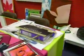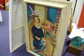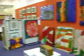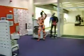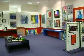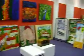And there's also space for the public, adults and children, to come in and have a go at making some art themselves. Not everyone calls themselves an artist, but we can all be creative. Come in and have fun at the new CAD Contemporary Arts Dunfermline Gallery in the Kingsgate, Dunfermline. Open now.